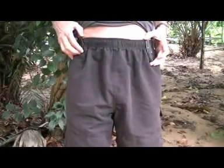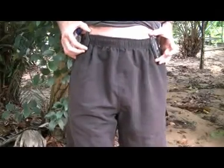Shirt, a warm when wet fabric. Tropics can still get chilly if you're wet and it's windy. Same with my shorts. I got warm when wet shorts with mesh pockets. Let's see what I've got in my pockets. Actually, when you go downstairs, I've got nice knives on each hip in case one falls off.